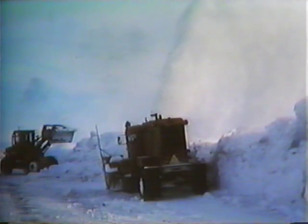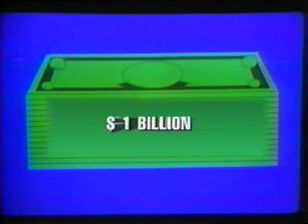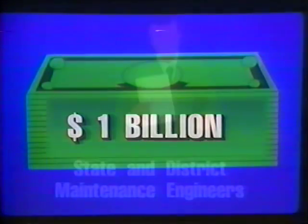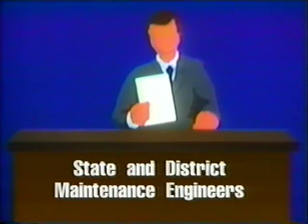Significant manpower and financial resources are expended annually for snow and ice control programs by state, county, and municipal governments. According to a Transportation Research Board special report, state and local governments spend over $1 billion annually for snow and ice control. This presentation, primarily, is for state and district highway maintenance engineers responsible for managing and operating snow and ice control programs for state governments. However, the remedies described can be applied to any region of the USA. The project goal is to identify actions that can be implemented with existing manpower and equipment budgets.